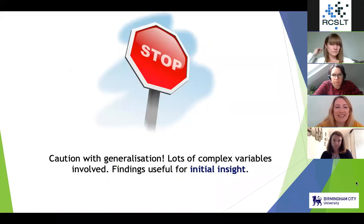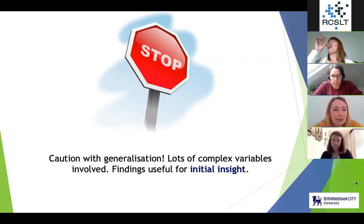So now I'd just like to pause and think about generalisation. Obviously, there were only 5 participants within this study, and they worked in very different areas, and there are lots of complex variables involved here. We're looking at speech and language very much from an impairment perspective, but actually we adapt our interventions according to lots of different things like personal, child and family circumstances. However, what we can do is use the findings for initial insight.